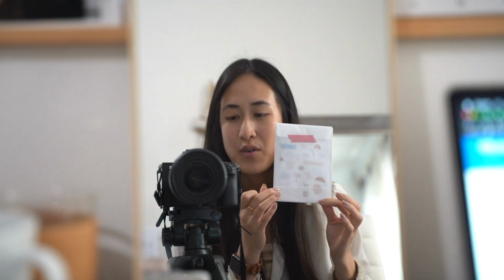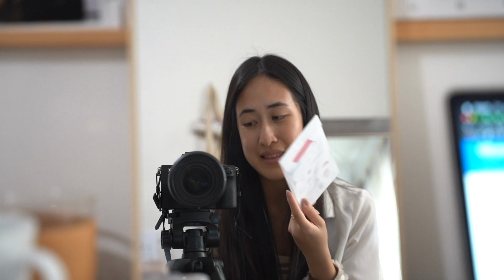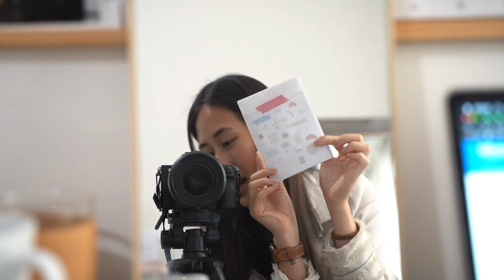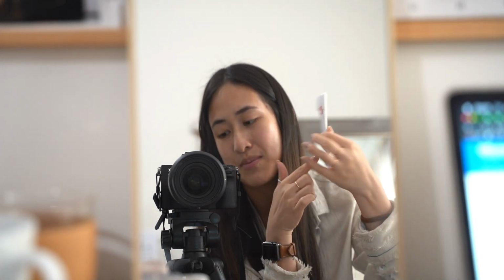I could have made this from any kind of paper really, and craft paper would have been cute as well, but I really like that it's transparent. You can kind of see through it. You can see the stickers that you've gotten. So if you have two, I could put them back to back so you can see it on the back.